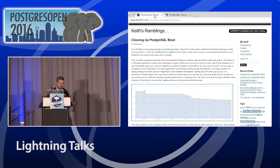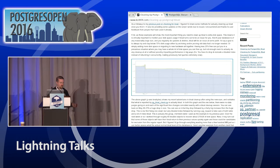This is a graph. I don't know if you can see over there. It says it's 1.4 terabytes, 1.2 terabytes. So you can see the biggest thing you need for cleaning up bloat is extra space. If you don't have enough space, you will not be able to clean up your bloat. I recommend if you are above 75% usage on your disk space, you are getting really close to not ever being able to clean up your bloat or having big problems.